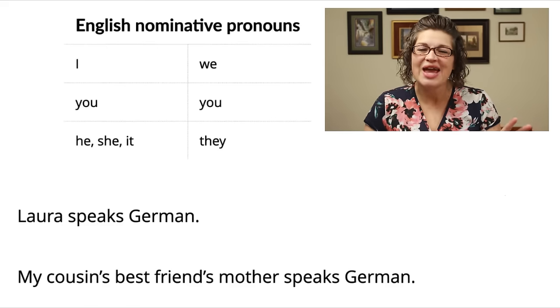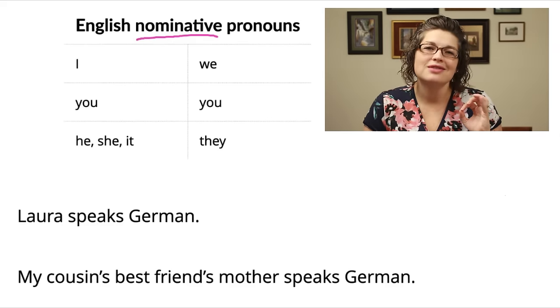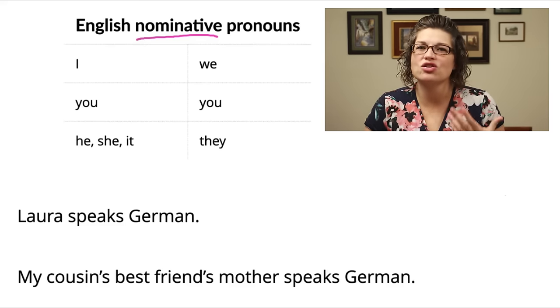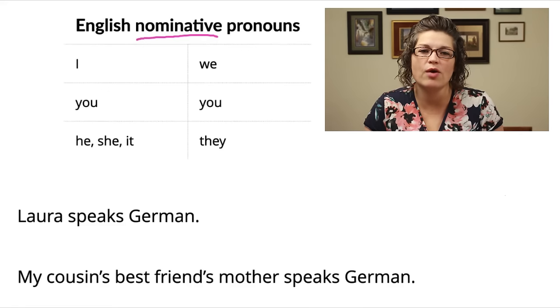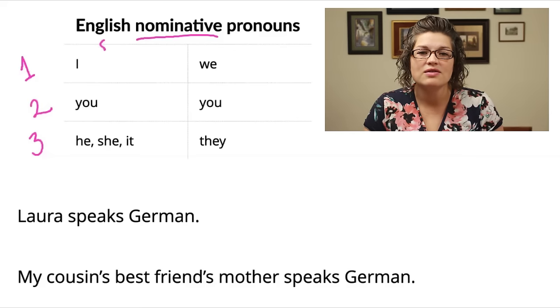So we're going to continue looking at how pronouns work in English for a moment so that we can directly compare and contrast it to how it's the same or different in German. Here we go. Okay, so this table is for English nominative pronouns. And there's some additional terminology that we need to try to get comfortable with when we're talking about pronouns, and that is what is called the first person, second person, third person, and then singular and plural.